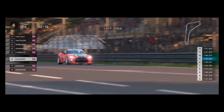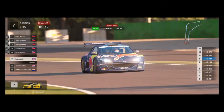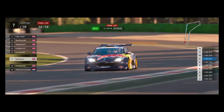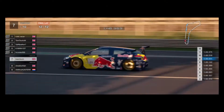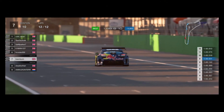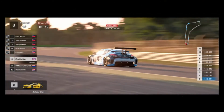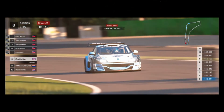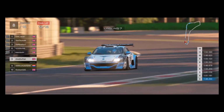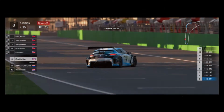I think he'll be happy with that to take to Nürburgring. Mark Nickel, a consistent 7th position on the hard tyres, and he will be happy with his whole race weekend here at Monza. And further down, Josh will take 8th, Mike will take 9th, and Rob will take last place in 10th.